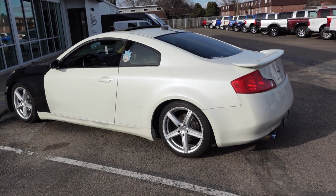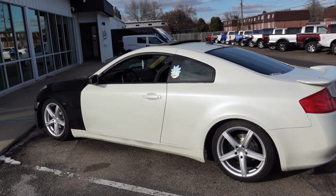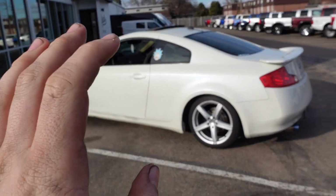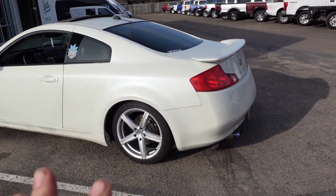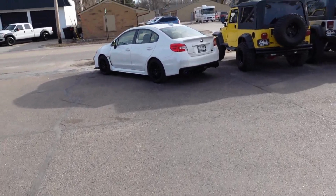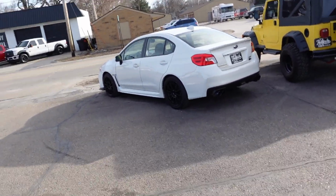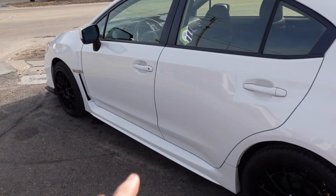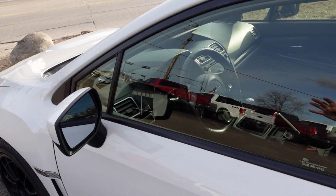There is potential I may be financing a G37, but we're not entirely sure yet. Okay, first of all, can we just appreciate how clean the G is right now, because it is never this clean and it probably won't stay this clean. But another contender I've been looking at, not even in the same price range at all. This is well into the $30,000 plus price range. But like I said, save for a while.